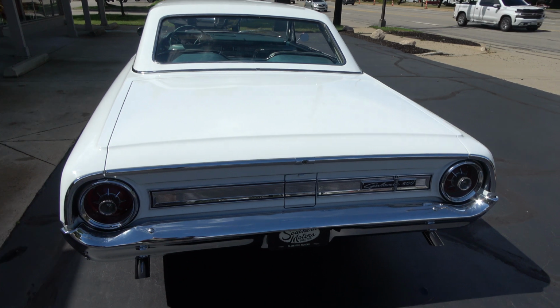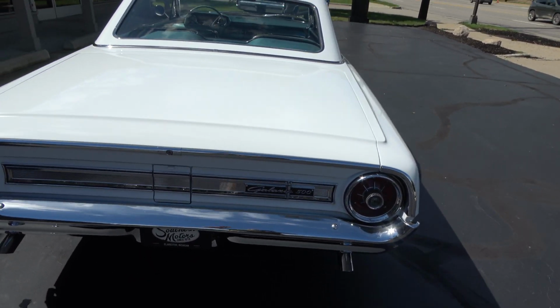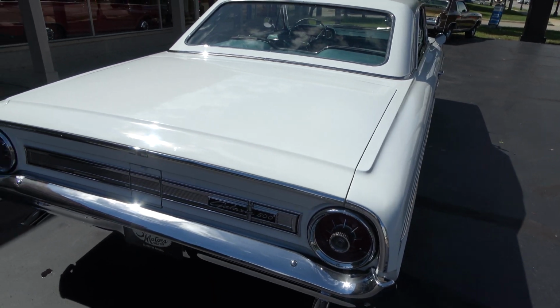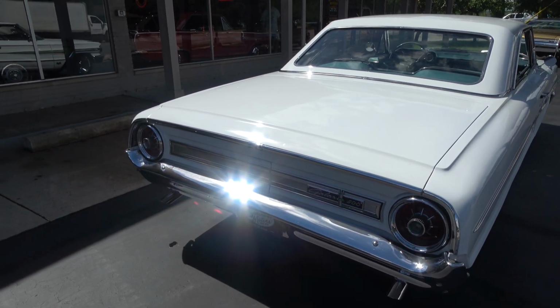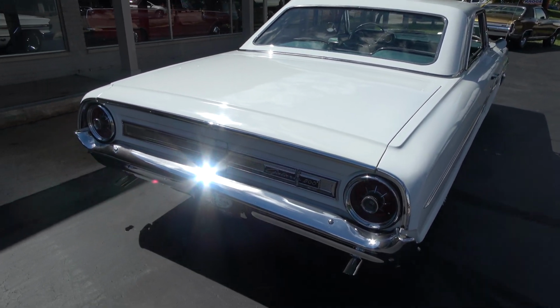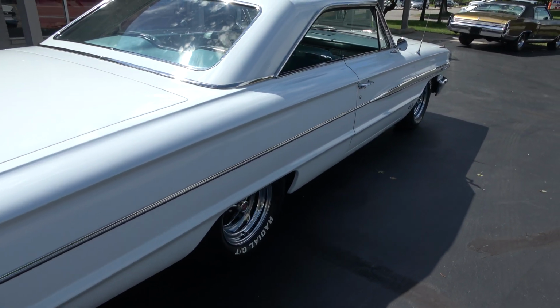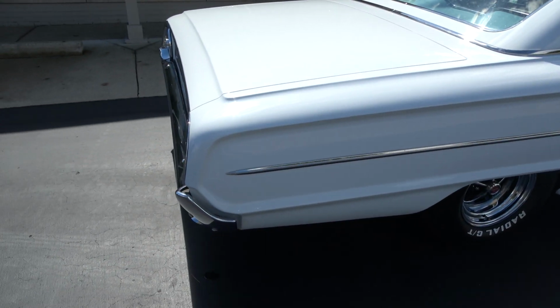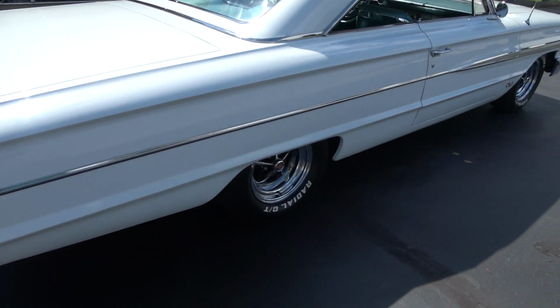Now, the paint on the car is older, and, well, I'll get into the interior here. It's got an XL interior, which this is actually a Galaxie 500, but he found an XL interior and put it in this car. But great car, finished in bright white. You can nitpick, there's some little touch-up marks, it shows a little wear on the paint, but still very, very nice. But now he just redid all this chrome and stainless, and it is beautiful on the car.